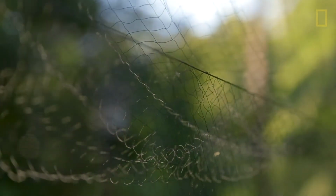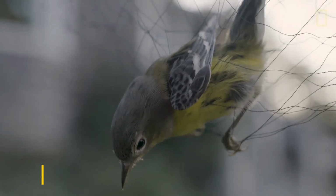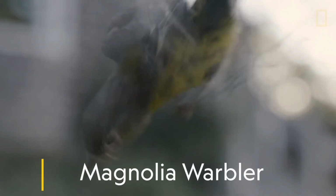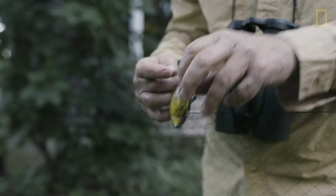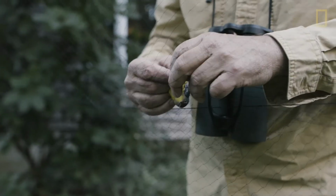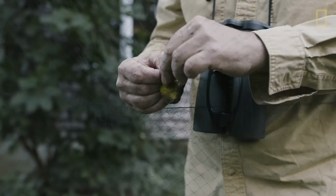The mist net is the most common way we catch birds. If you're a bird flying through the forest or even a front yard like this here, you're not going to see it, and you'll hit it and you'll harmlessly fall into a pocket just there. And then we'll come along and we just harmlessly take the bird out of the net and put it in a soft bag, and then we can bring it back to our banding station where we can put bands on it, measure it, and do what we do.